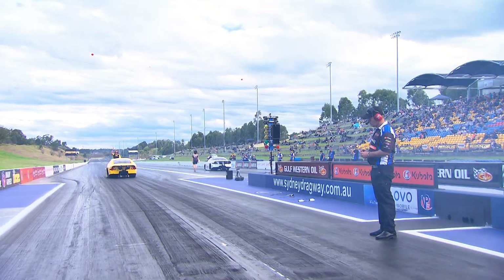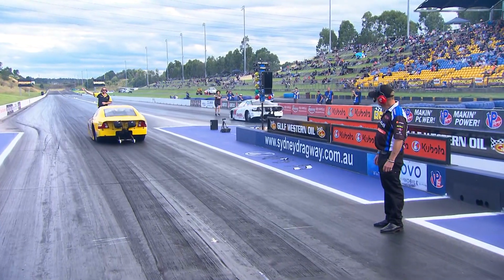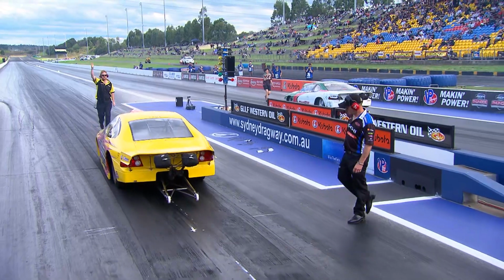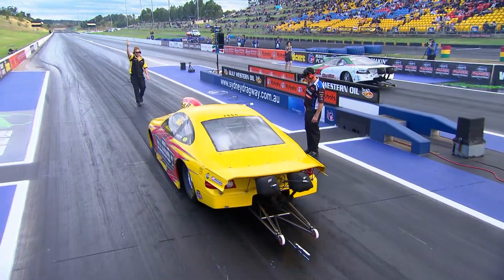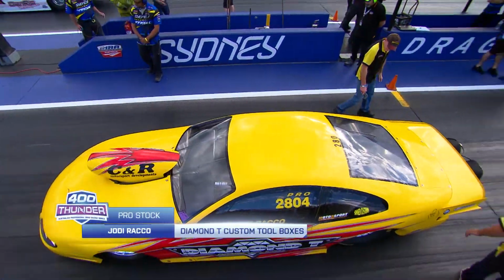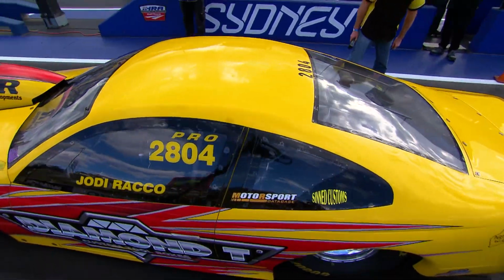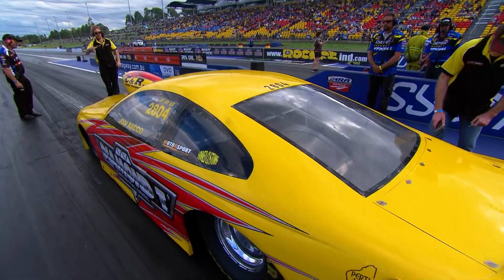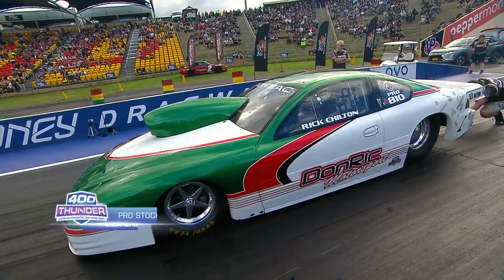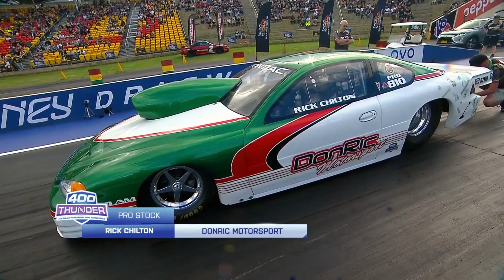Yeah, back up to you, Rob, in the commentary box. No, it's not Groundhog Day. That's a second Diamond T Custom Toolboxes Pro Stocker. But this one's not a Dodge, it's a Holden Monaro with Chevrolet power under the bonnet for Jody Racco, all the way from Perth in Western Australia. Well, Racco's actually had a couple of busy weeks in this Pro Stock car. A couple of weeks ago at Willowbank Raceway, they damaged one of the heads on this engine. They're based in Perth, so I took the head back to Perth, repaired it there, and brought it back here to Sydney Dragway for this next round of racing.